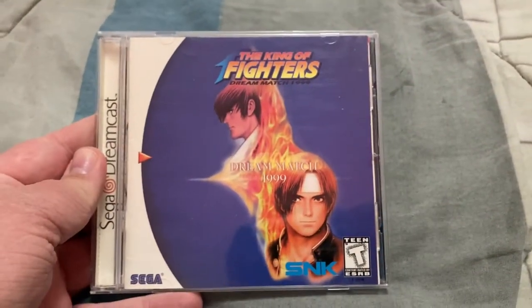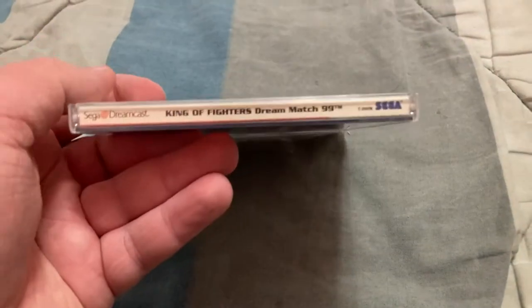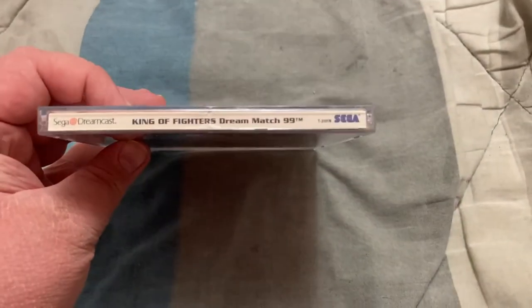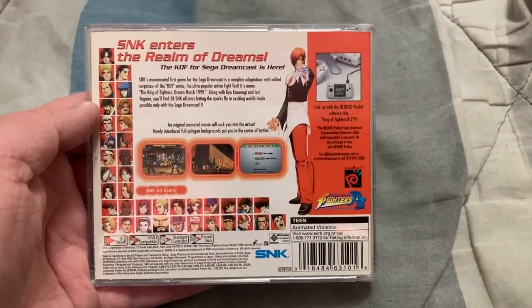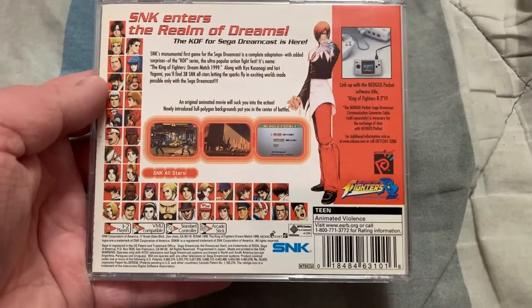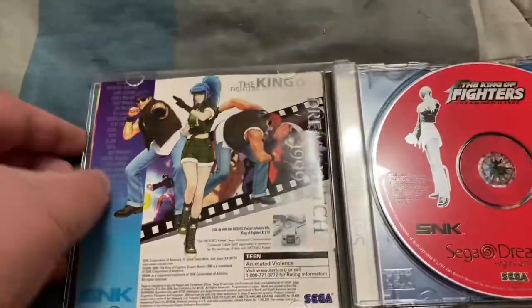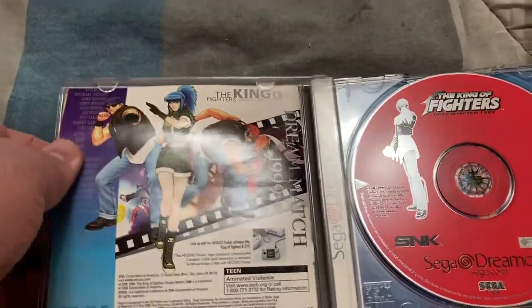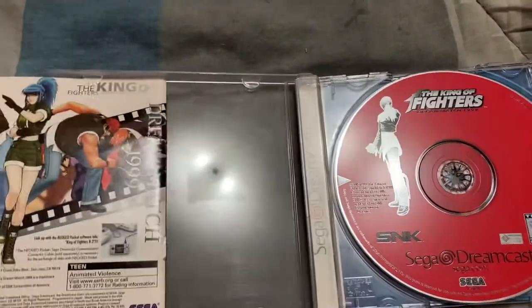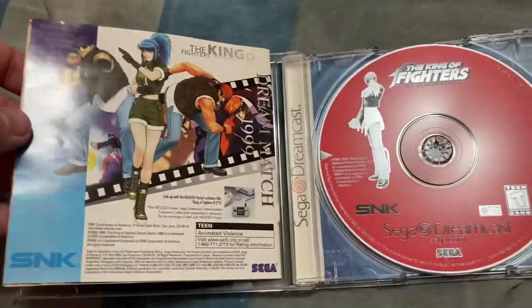This is The King of Fighters Dream Match 1999, released on October 22nd of 1999 on the Sega Dreamcast. And yes, this actually did end up getting released in North America, because none of the Sega Saturn SNK games ended up being released in North America. None of them. The only official Dreamcast game that we have.